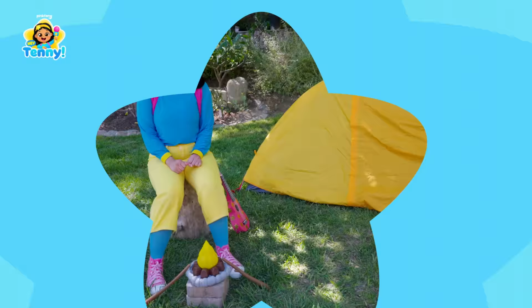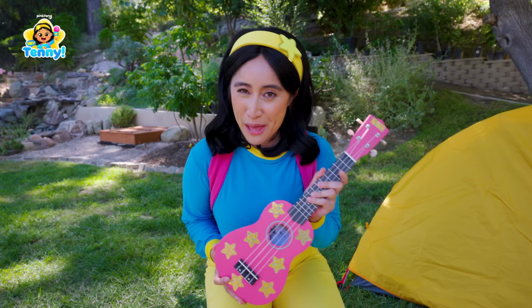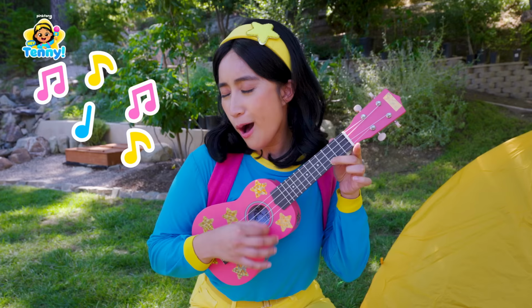I brought my teeny tiny Tenny ukulele. Every camping trip needs a campfire song. And look, the strings make music. Let's sing a song together.